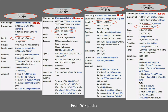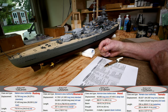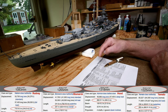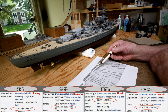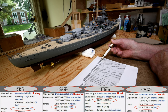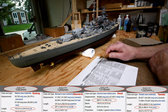Now, the Yamato is only, as far as the model would go, about this much longer than the Hood. Surprisingly, we think of the Yamato as being a huge thing, and it was, but it wasn't really that much longer than the Hood. The length of the Hood, and I got this all off Wikipedia, was 860 feet, and the length of the Yamato was only 862 and 10 inches, so call it 863. So the Yamato was only just under 3 feet longer than the Hood was.